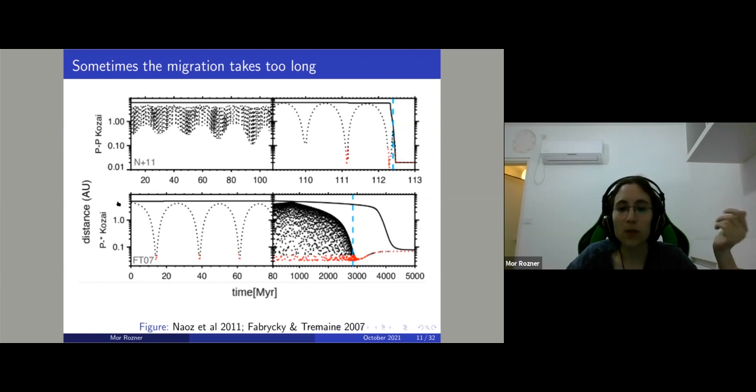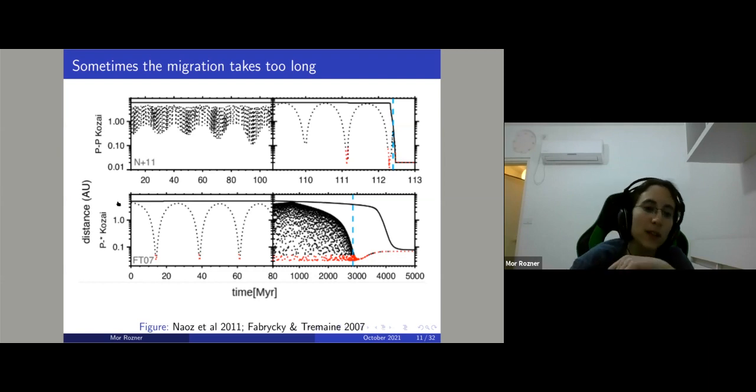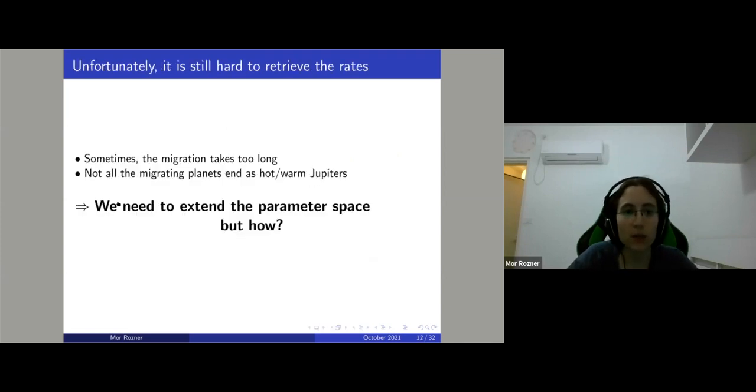The problem, or at least one of the problems, is that sometimes the migration takes way too long. Here you can see two examples of migration, and you can see that the timescales are very, very large, I mean, hundreds of millions of years. And we want to form the hot and warm Jupiters in much shorter timescales in order to explain the observational data. Okay, so how do we do it?